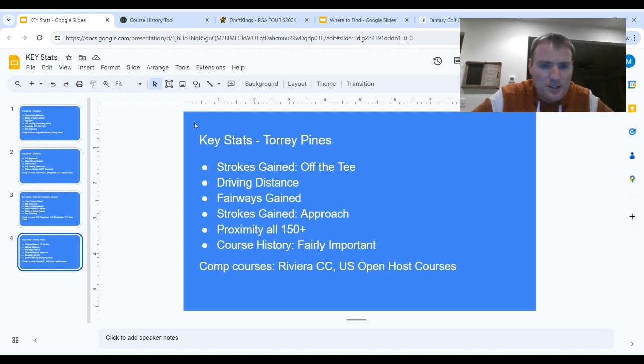Also, there has apparently been a flood watch in the San Diego area this week, and so this course is likely to be very, very wet before Wednesday. So if lift, clean, and place rules are in place, then you are going to have a massive advantage being in the fairway, where you can pick your ball off, wipe it off, and give yourself a perfect lie as opposed to being at the mercy of the muddy rough. So being in the fairway this week is probably going to be more important than ever before here at Torrey Pines.